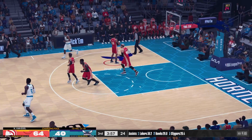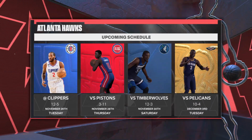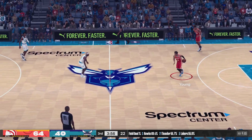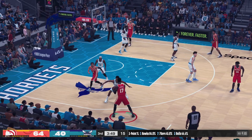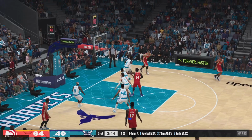All right, let's see what the Atlanta Hawks have coming up. On Tuesday, they'll be matching up against Kawhi Leonard and the Los Angeles Clippers. Then on Thursday, they'll go back home and will be hosting the Detroit Pistons. And for their matchup with the Timberwolves, you'd be hard-pressed to find a more even pairing in the league. That one promises to be a really closely fought battle.